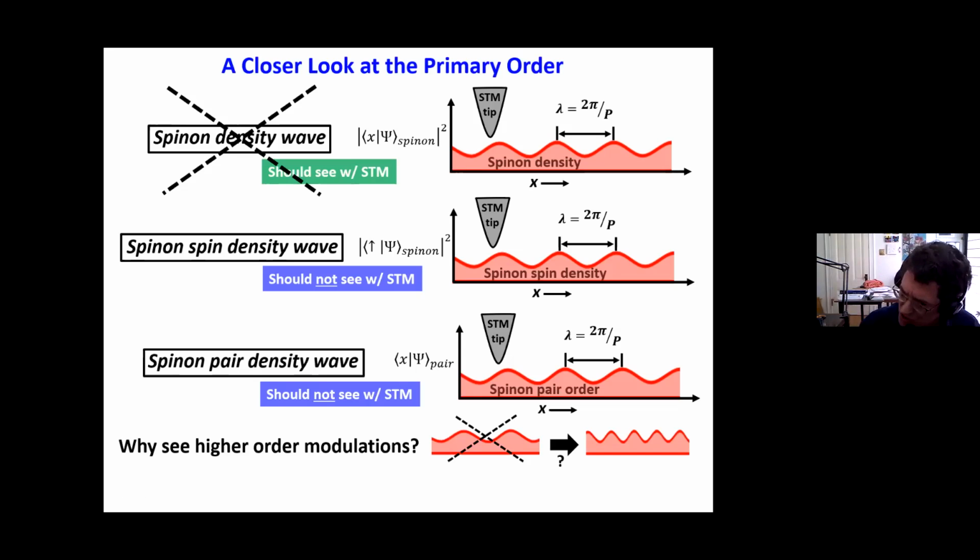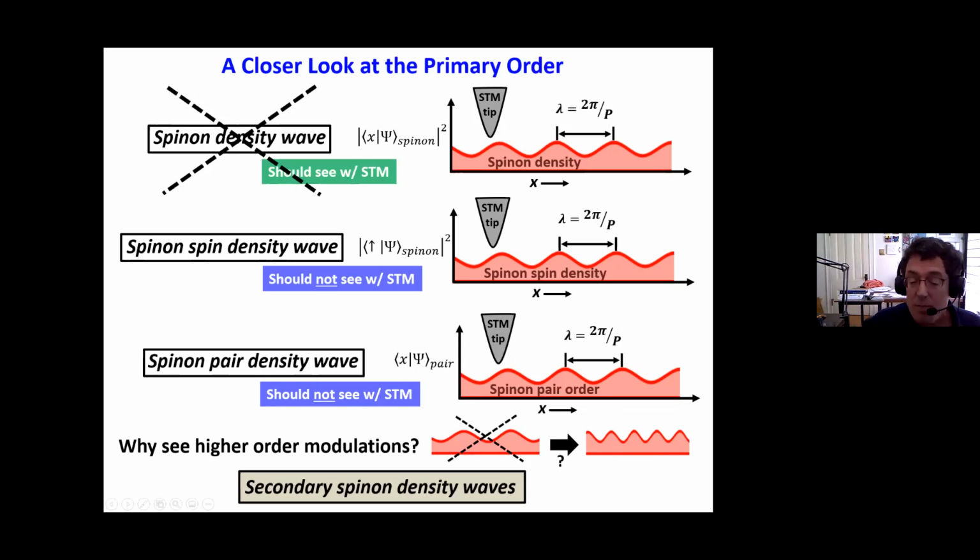But what we do see, the strange thing that we see, are these higher wave vector modulations. I just explained why we should not see the primary order vectors, but why do we see these higher order modulations? Well, what we believe is happening is that we're seeing secondary order. The primary order can actually lead to secondary spin-on density waves.